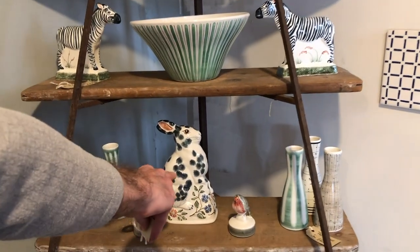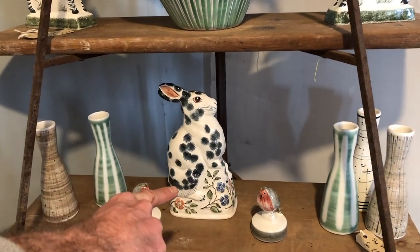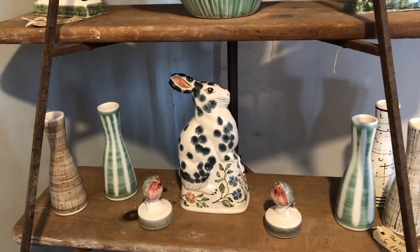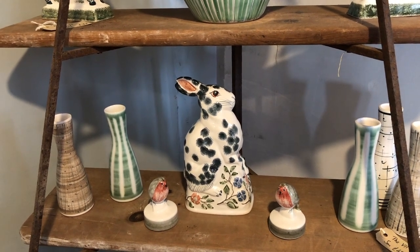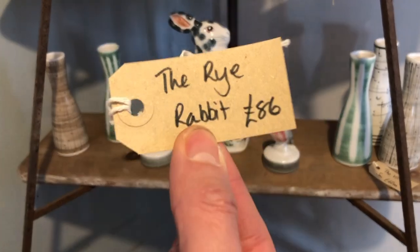Guesses for the rabbit. What's your guess on the rabbit? Comments below. 55. Yes.